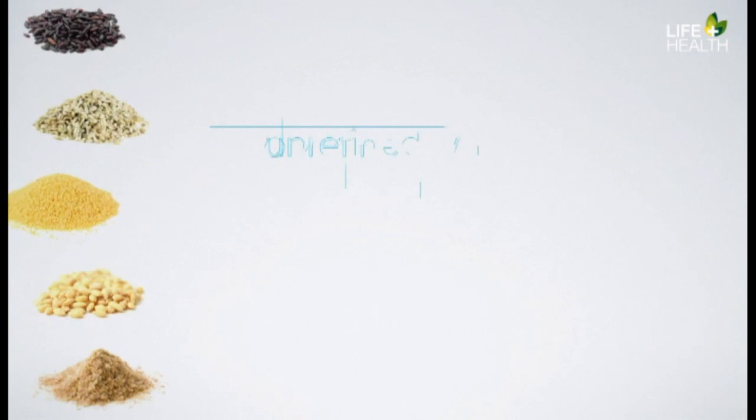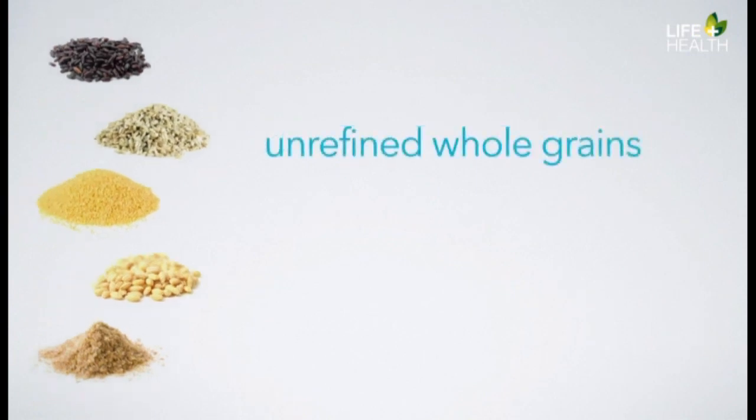The next green light food group is unrefined whole grains, which we'll call green light grains. Many diabetics are scared of carbohydrates, but not all carbs are created equal.